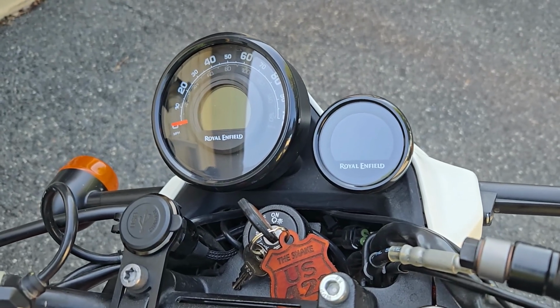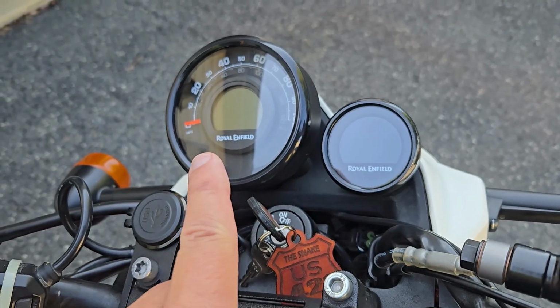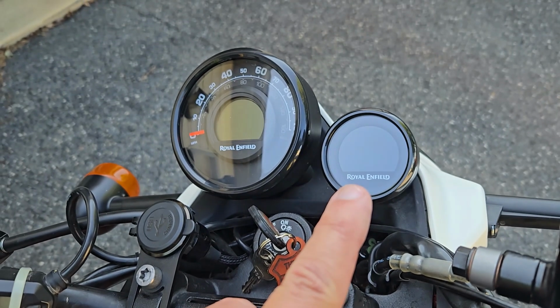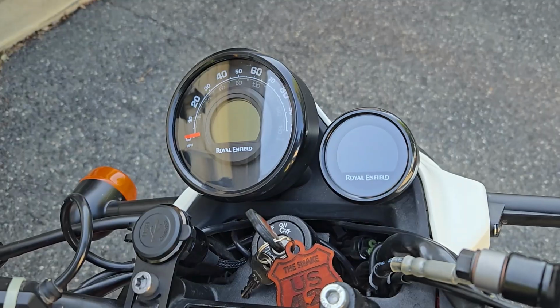The clock does not stay synchronized with the one on the dash. I don't know which one is actually the inaccurate one, but using this with the app will reset the clock to what is supposedly correct time. So there's that.